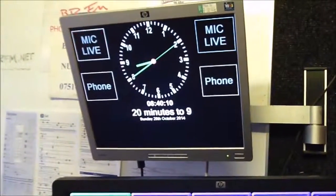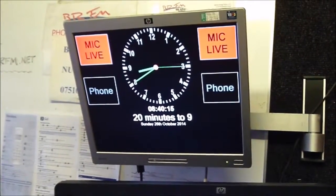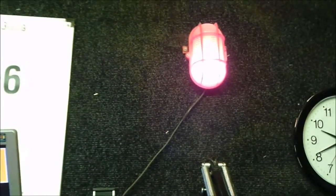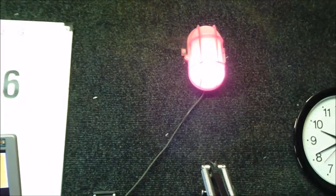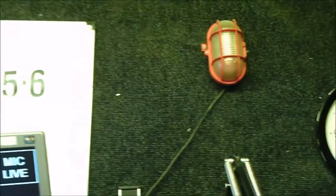If I just do this for you, our mic live lights come on to tell you you're live on air, and we also have a backup old-fashioned light as well, so if that computer lags or was to go wrong, we still get a red light when the mic lights go live.